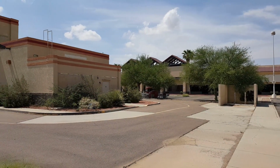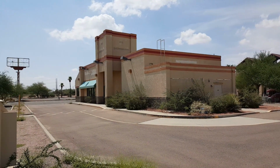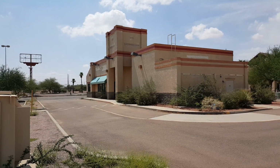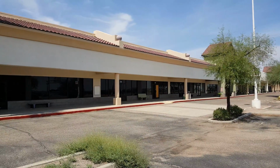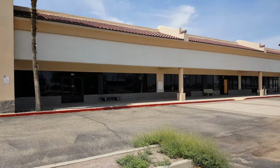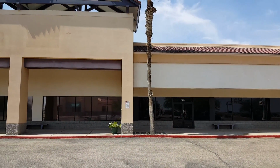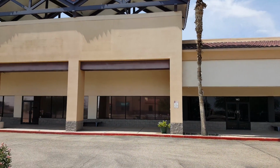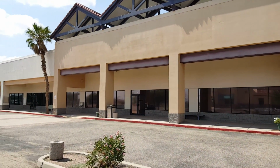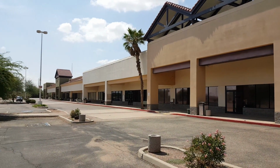There's also a Wendy's right here. Not sure how long that's been empty, but this outlet center has been abandoned for a few years now. A few of the reviews that I looked at online go back as far as 5 years ago, saying that this place was pretty much abandoned. It's crazy to see this place like this because this is somewhere that I used to come quite a bit as a kid for like back to school shopping and stuff, and it was always very busy.